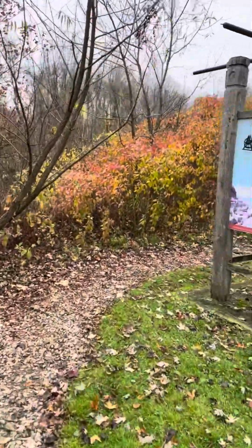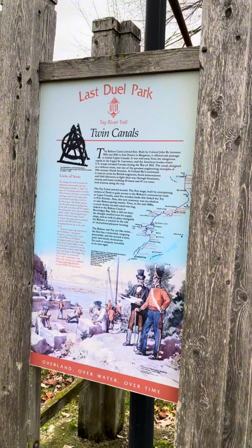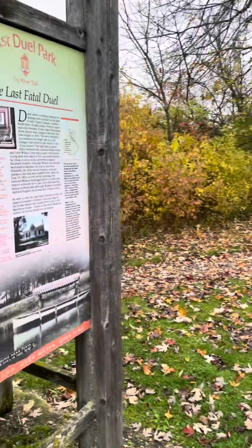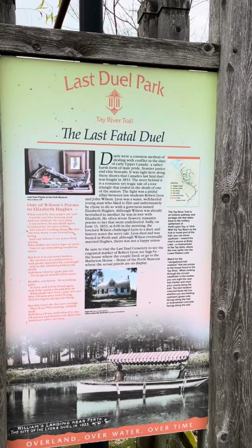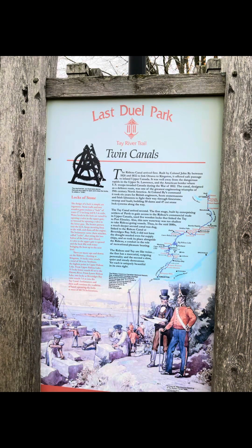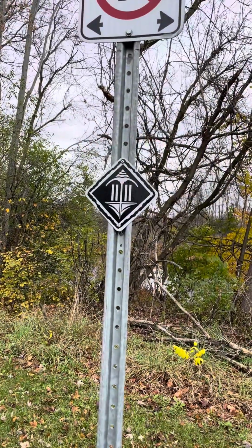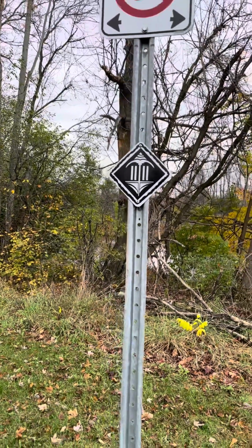And here we are at the final leg of our journey on the Tay River Trail, Last Duel Park. It's a beautiful spot. We used to have camping here, you can't camp here anymore. And it's called Last Duel Park because of the fatal last duel that happened here. They also have these little plaques along the trail as well. So there's lots of different ways you can tell that you're on the Tay River Trail.